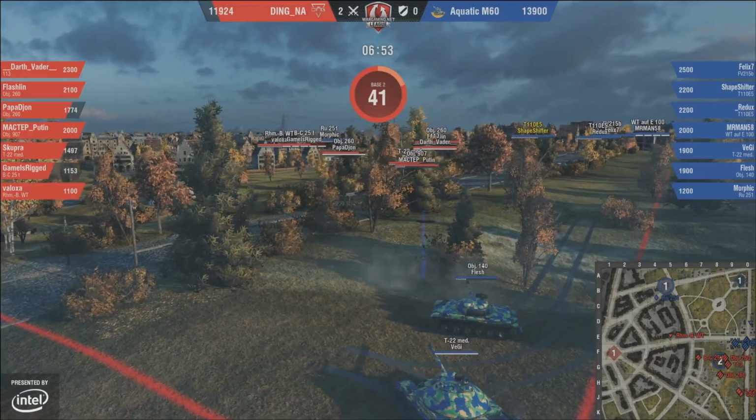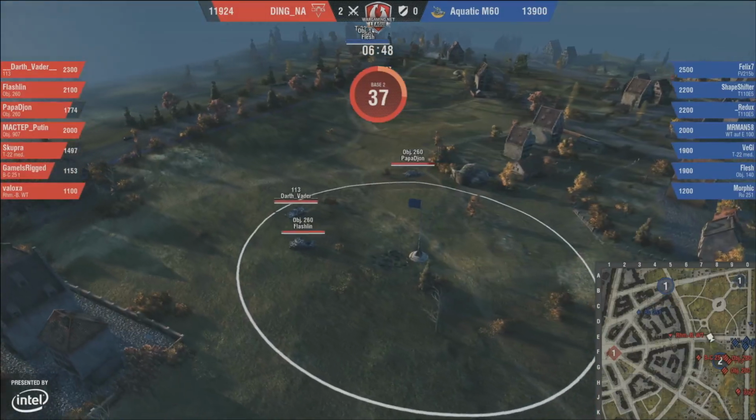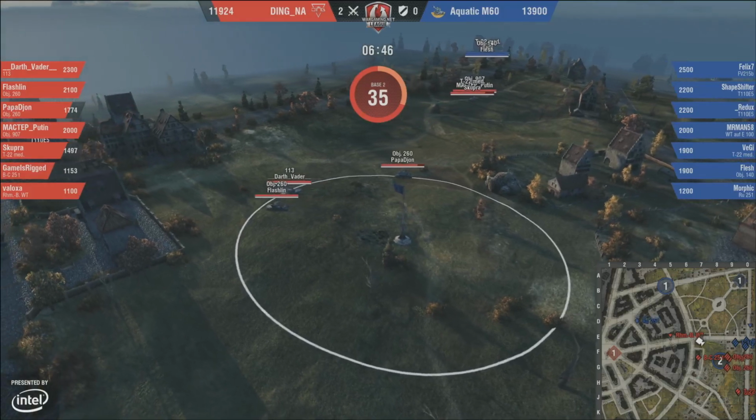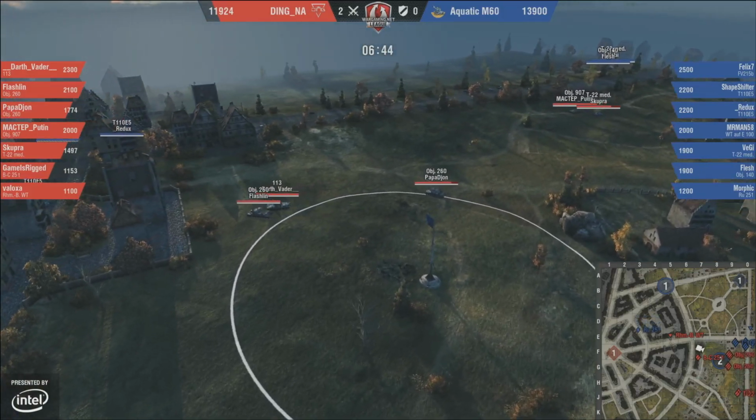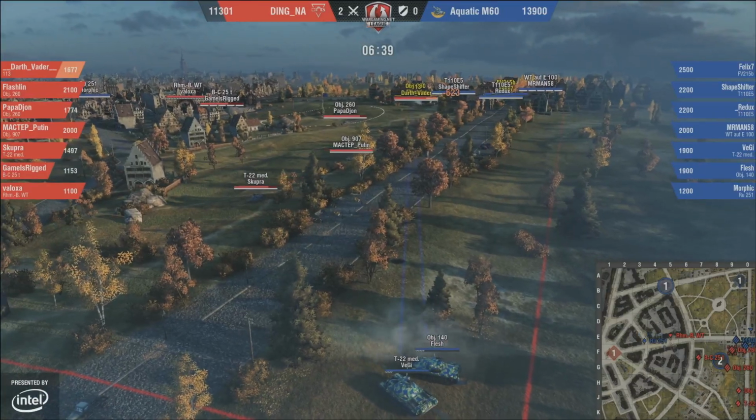Flashland and Darth Vader, 40 seconds on that clock. They're going to put that pressure on. They're going to try to draw Aquatic M60s out to them. Let's see how much of a nuisance Flesh can be. Oh, so they're just going to give up here and start pushing toward Delta Village. Last time this happened, Aquatic M60s got annihilated.